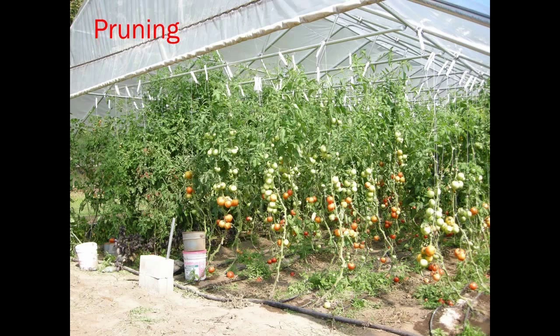Pruning, just to feel, it can be a jungle in there. If we don't do a good job pruning, these are indeterminate varieties, like we were saying yesterday, they will go to the peak if you let them, and it can be a jungle in there. You have to keep that well pruned out, especially on indeterminate varieties. And like they said yesterday, most of the determinates, they're going up to just right below that first flower cluster to get them pruned out.